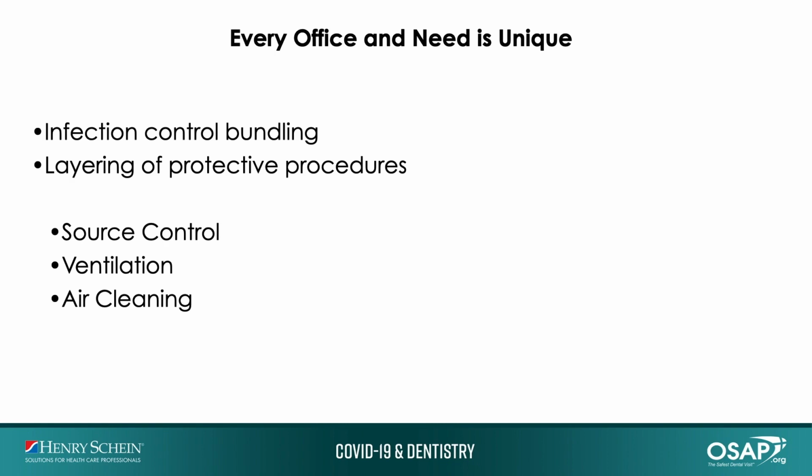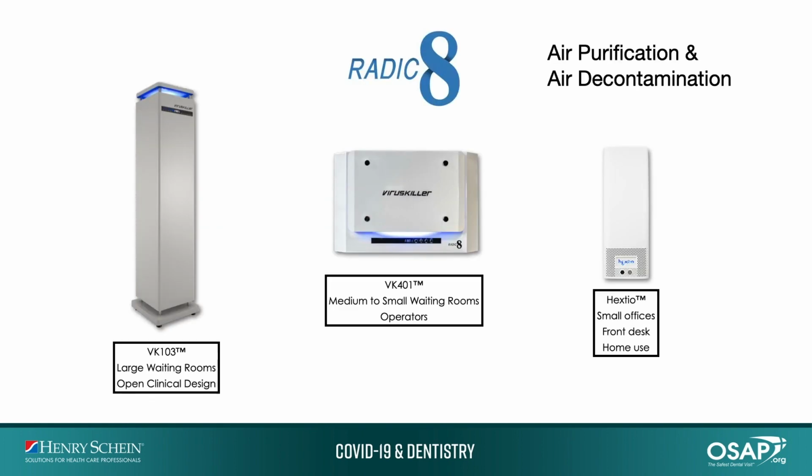First thing to start with is probably an HVAC engineer, to look at the general airflow and then look for dead spots or areas where you can control. But as dental professionals, source control is the most effective, using rubber dam and a pre-procedural rinse just to reduce the microbial content, then looking at the ventilation, and then air cleaning or air purification and decontamination.